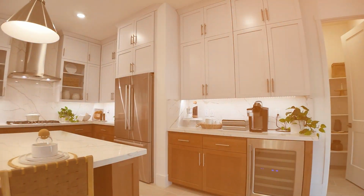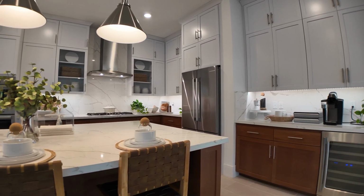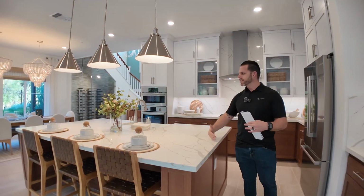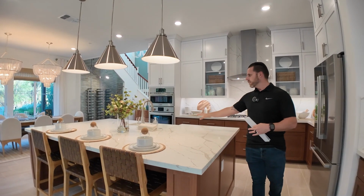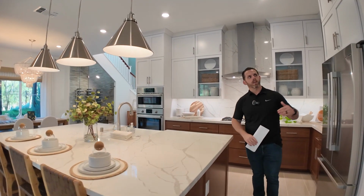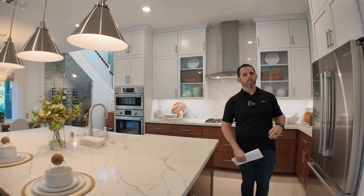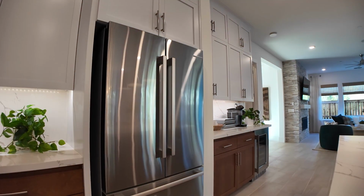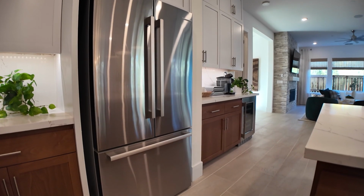You have a nice giant island. You could probably stack another stool or two. They have 3 right now, but definitely wide. This is probably about an 8-foot island. You've got your kitchen sink in the middle. You've got plenty of cabinetry that goes all the way up to the ceiling. This is gonna be your traditional refrigerator. Lauren showed you one that had a Thermidor in there at the other side.